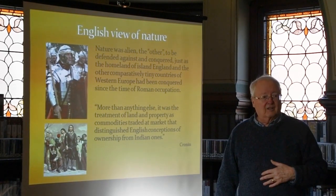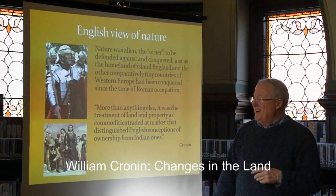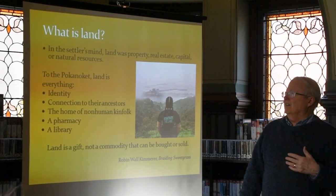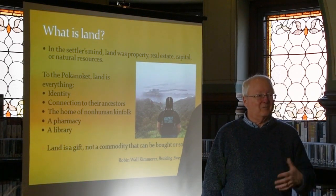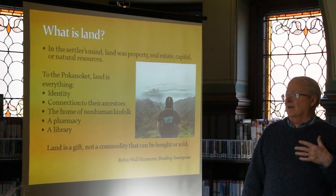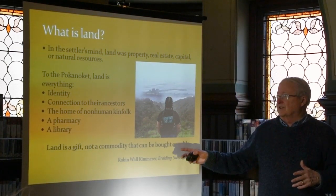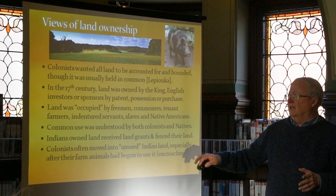There's a great book by Cronin, I'll think of the title in a minute, where he talks about that whole notion of land ownership. So what is land? In the settler's mind, land was property, real estate, and capital. To the Pokanoket, land was their own identity, who they were. You could not separate the person from the land. It was the home of their kinfolk. Their history is tied up in the land. The land is where you get medicines. The land is a veritable library of information. Land is a gift, not a commodity that can be bought or sold. So, a whole different view again.